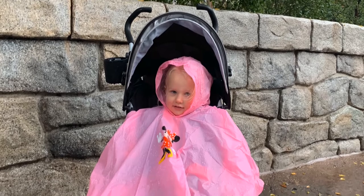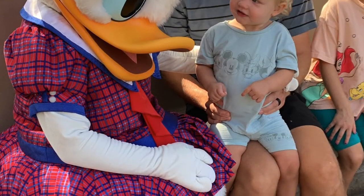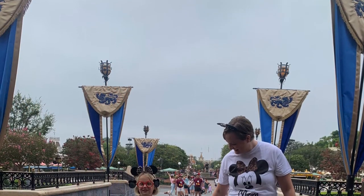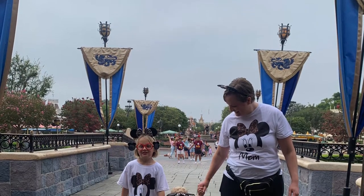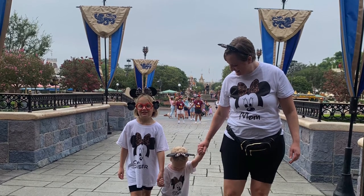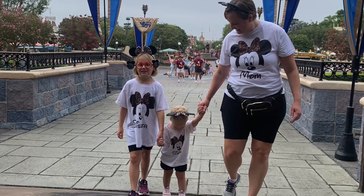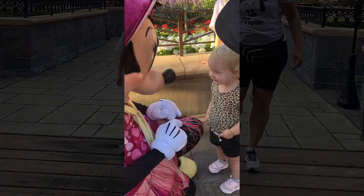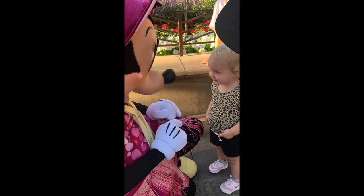Weather appropriate clothes, just make sure that if it's going to be hot that they're dressed appropriately for that. If it's going to be cold, bring layers, sunblock, and of course walking shoes. Nobody thinks about putting good walking shoes on their little ones, but if they are going to be doing any walking at all, it is so helpful for them to have socks and good walking shoes on so they aren't getting blisters or their feet aren't hurting.